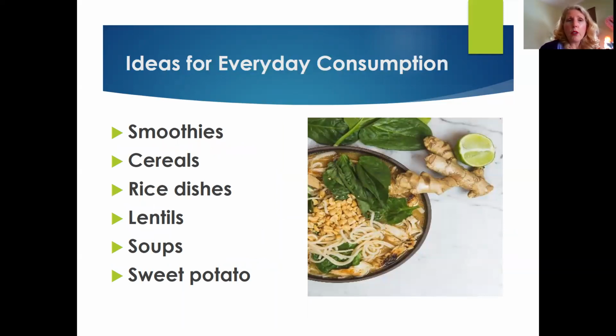So here we are with the fun part, ideas for everyday consumption. I know some of you shared one or two ideas, but ginger is great for adding to smoothies, cereals, especially hot ones, rice dishes, lentils, soups, and even sweet potato. You can grind up the ginger or sprinkle it into your cereal, yogurt, or smoothie. You could even put it on toast and have a gingerbread toast. It definitely adds a nice Asian flair to any sauteed vegetables. I've also added it to salad dressings and marinades, and I've grated it on an actual salad, which adds a nice little zing. Again, you could sprinkle it on sweet potato, a great antioxidant-packed side dish.